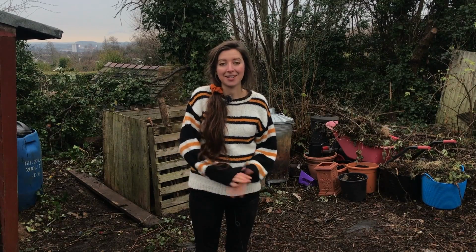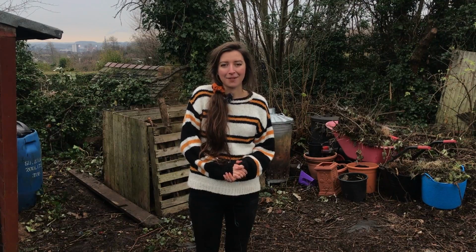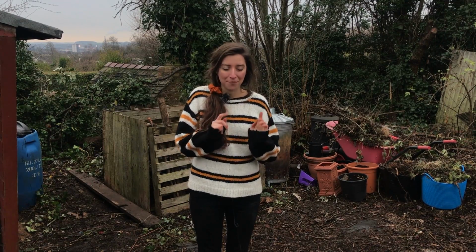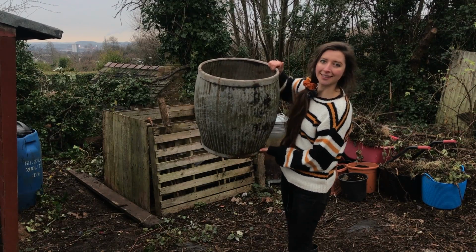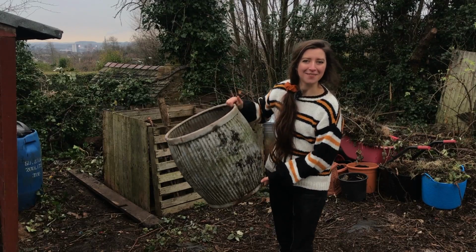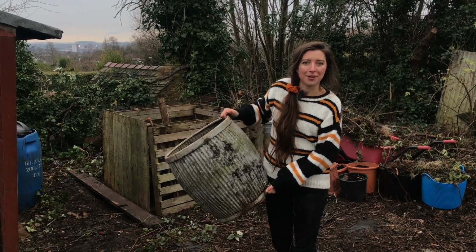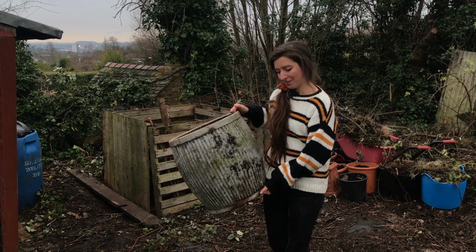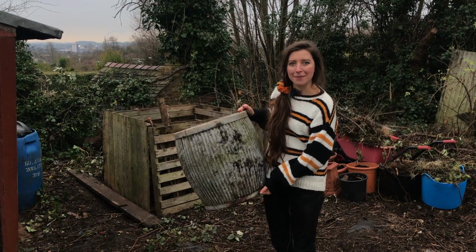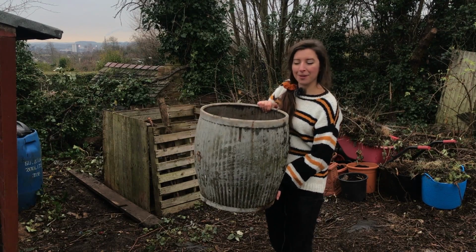There are a few things actually that I found whilst going through all this rubbish, and I'm going to put them to use on my allotment. So the first one being this big planter. Now it doesn't actually have a bottom, so once I position it, it's going to be there for good, because I'm going to have to fill it with soil, and obviously if I lift it, it'll all come falling out. So I'm going to plant this up and maybe put it outside my shed, maybe. So that's one thing that I've saved.